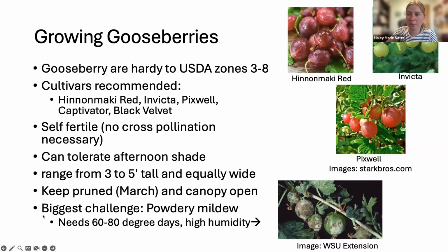And then the biggest challenge that people who grow gooseberries tend to have is a disease called powdery mildew. It affects a lot of different plants, but this is kind of what it looks like in this bottom right picture here. It's pretty ugly, so if you see it in your planting, try to get rid of it: prune anything that has powdery mildew off and remove it from the area, because if you just leave it on the ground, those spores can still travel in the air and reinfect the plant. We always want to get rid of diseased plant tissue, and not just leave it on the ground next to the plant that it can cause the disease on.